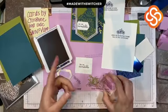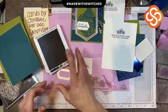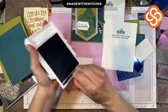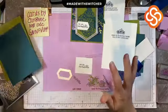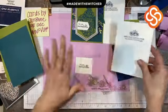Angela just commented, stitched dies. So you girls know I'm a little bit crazy about stitched dies. I absolutely have this thing. I love all stitched dies. I will own every stitched die set that they ever come out with.